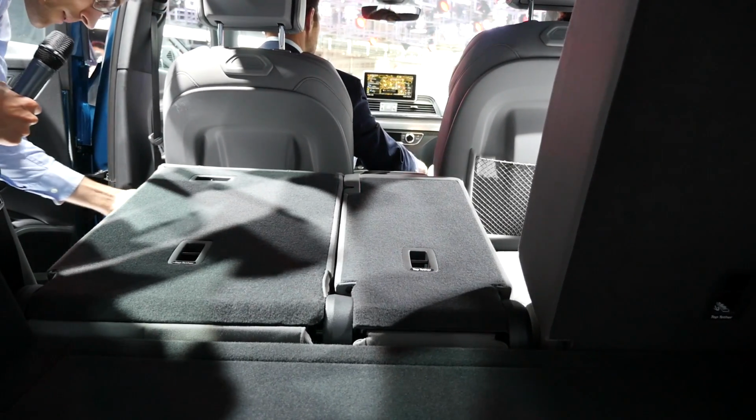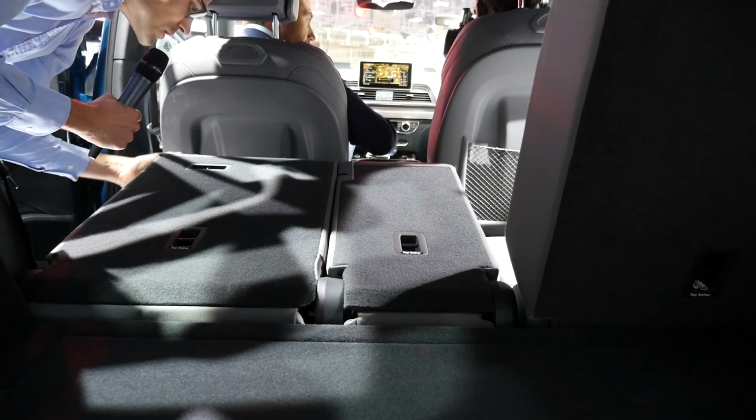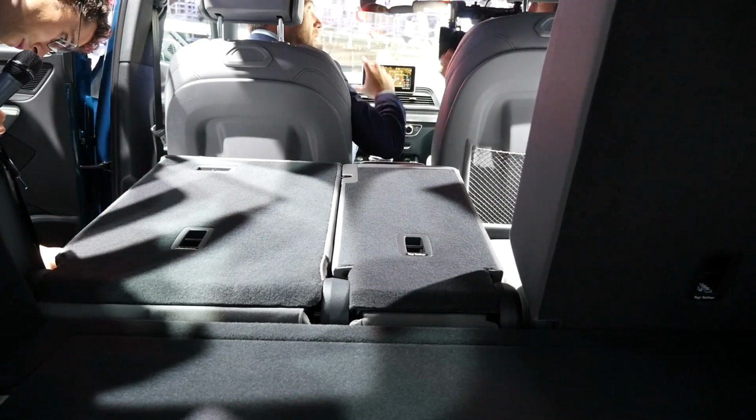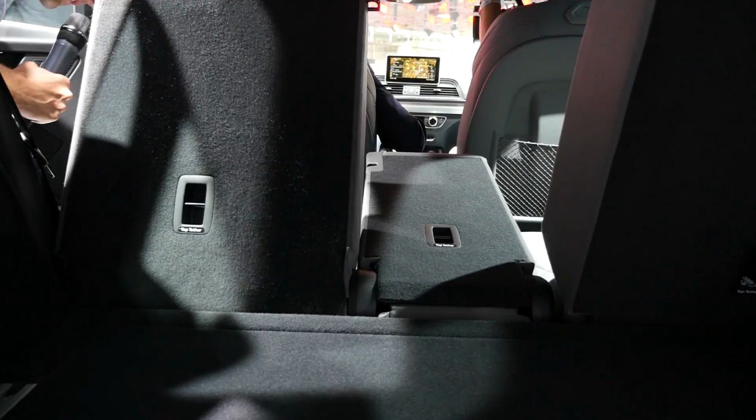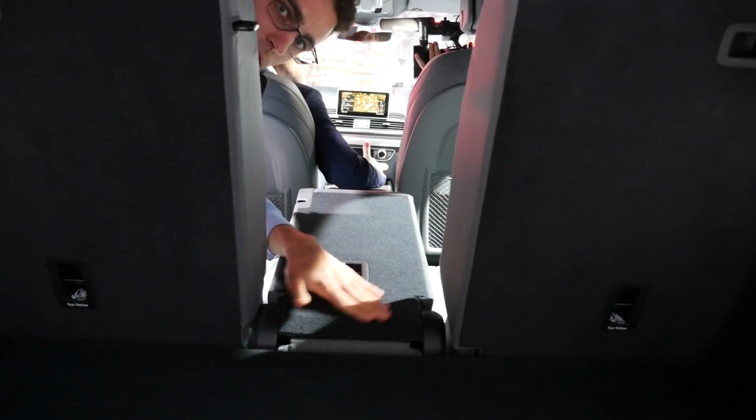Let me show you that. First I have to learn how to unleash them again. This is very interesting. There it is. Oh, practical solution with a lever. There it is, also usable as a ski hatch. You can just put the middle part down, so they have thought about that.